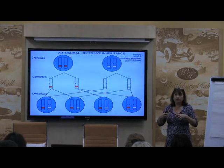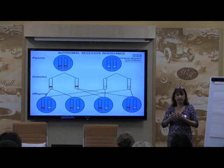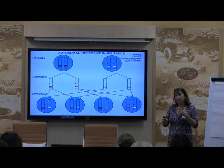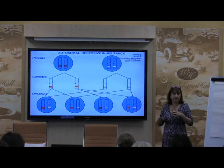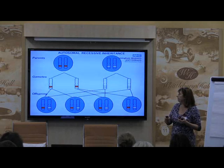If we have 400 people in our Wolfram clinic, one of them might have an affected child. It's that sort of statistic. And we can do a little bit of carrier testing for the partner, but it is quite difficult.